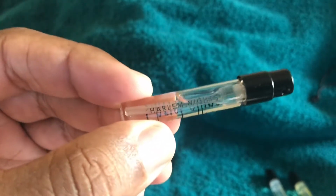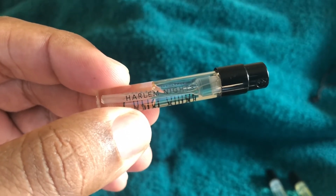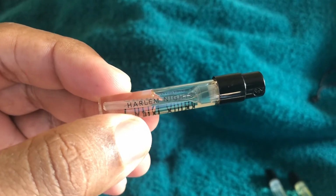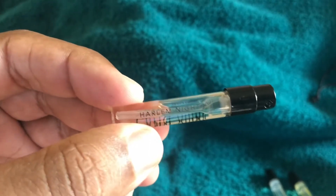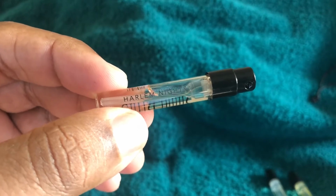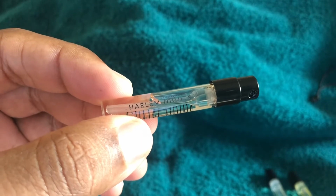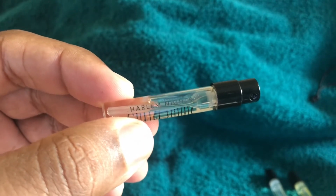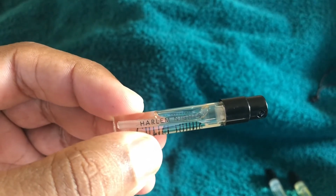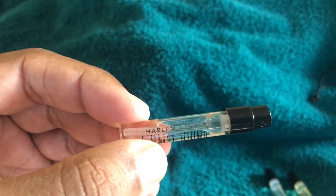So top notes for Harlem Nights, you have rum, clove, and nutmeg. Heart notes, you have jasmine, orris, and patchouli. I'm starting to see that more and more now, that patchouli not being in the base, but rather in the mid. Maybe I'm behind on that. Maybe it's been done. I don't know. But for me, I'm used to seeing patchouli as a base note. Now I'm seeing it in the heart of fragrances, in the middle notes. And then base notes are sandalwood, amber, and musk.